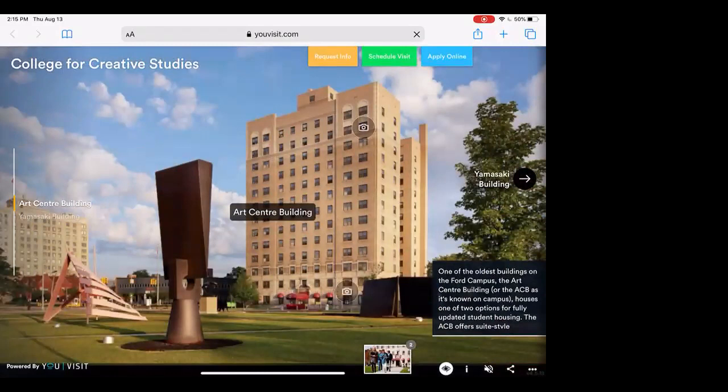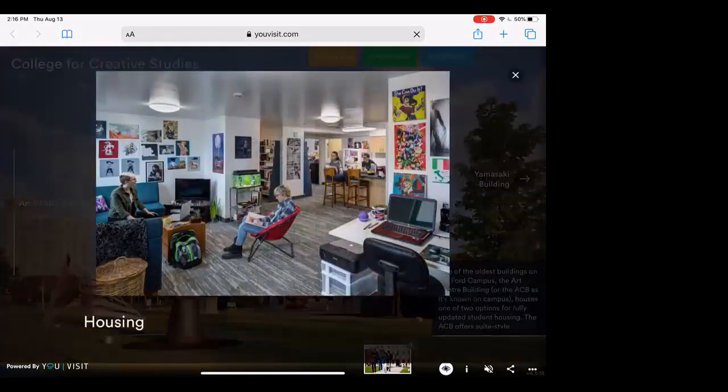So then second to last, on the Ford campus, we have the ACB, which is one of the dorms that CCS has available. So this is a photo of the inside of one of the dorms. They're just brand new, recently renovated. They all have kitchens and bathrooms and bedrooms that you would share with one other roommate. They're traditionally 4 to 6 people. However, there are some 2 and single person rooms that are usually reserved for upperclassmen.